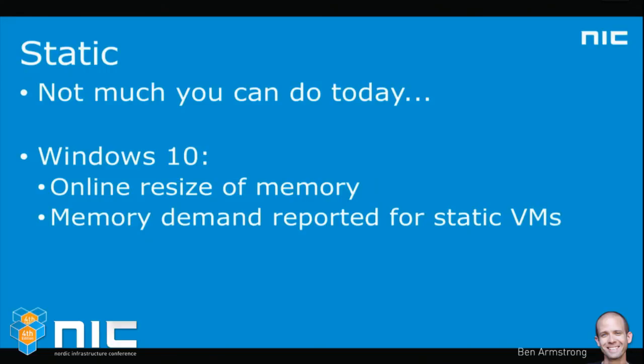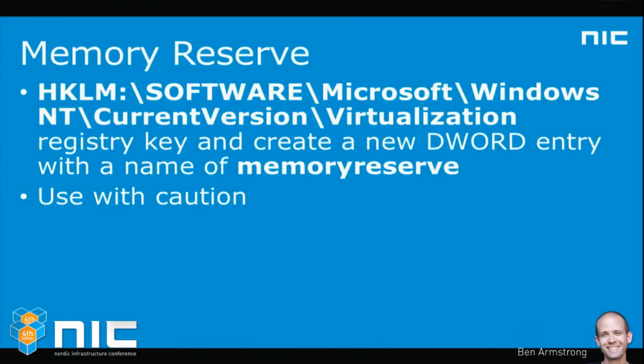In Windows 10, next release of Windows Server, we're adding the ability to do online resize of memory. But what I think is actually a lot more useful is we're exposing what we believe the memory demand is inside the virtual machine. So next release of Windows Server, it's going to be much easier to go in and understand what's happening and control the memory usage.